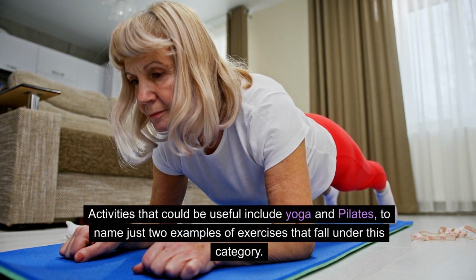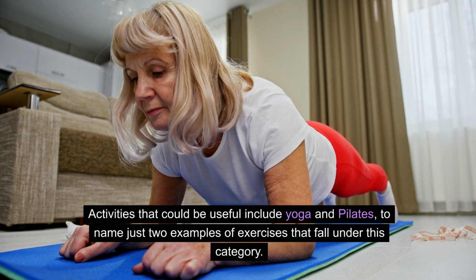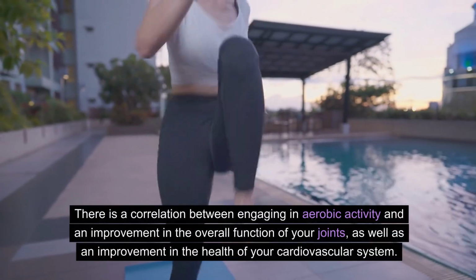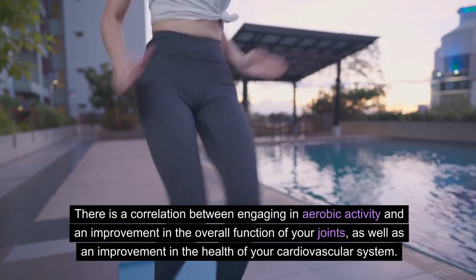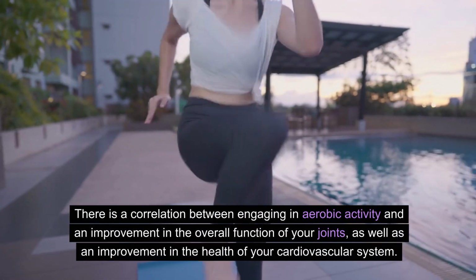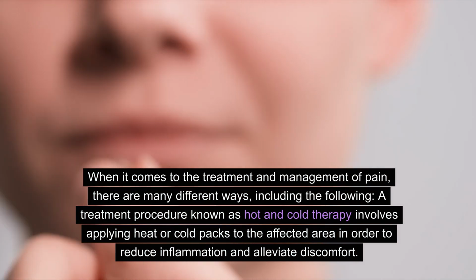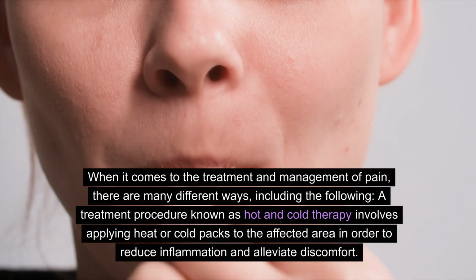Activities that could be useful include yoga and Pilates, to name just two examples of exercises that fall under this category. There is a correlation between engaging in aerobic activity and an improvement in the overall function of your joints, as well as an improvement in the health of your cardiovascular system. When it comes to the treatment and management of pain, there are many different ways, including the following.